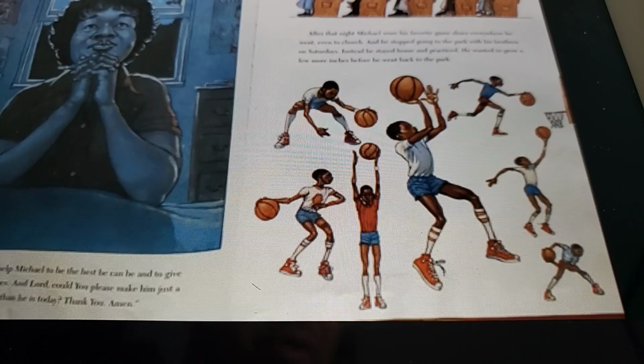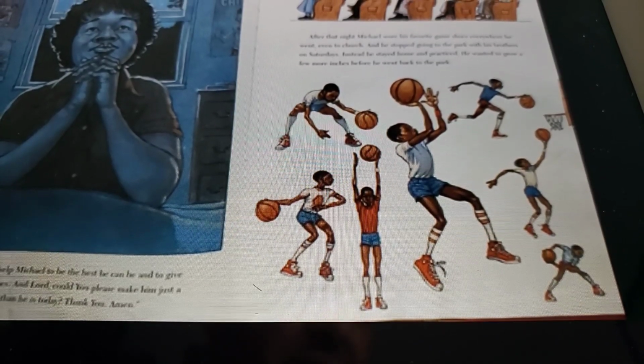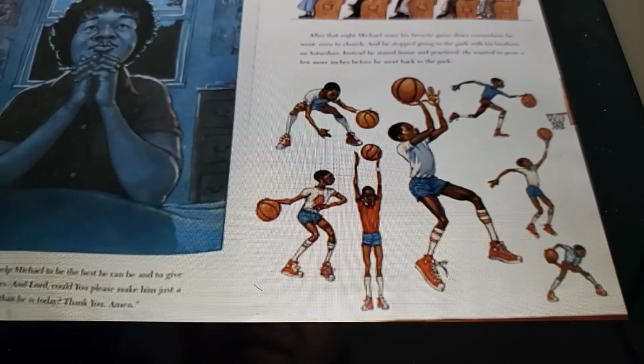"Dear God, please help Michael be the best he can be, and to give his best at whatever he does. And Lord, could you please make him just a little bit taller tomorrow than he is today? Thank you. Amen."